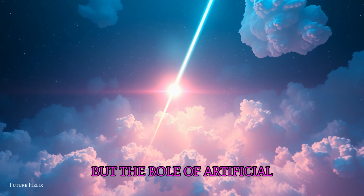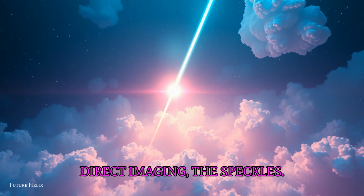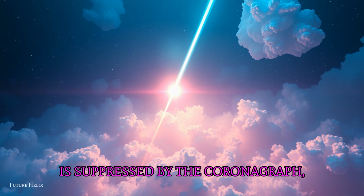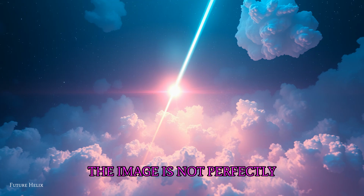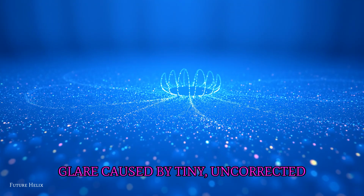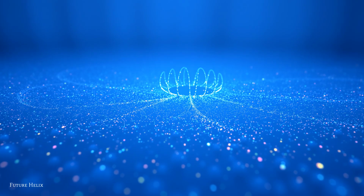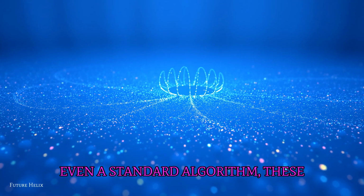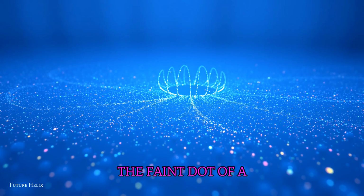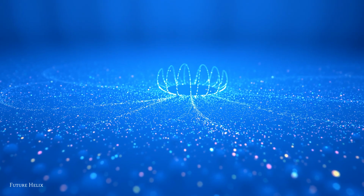But the role of artificial intelligence goes even further, tackling the most insidious problem in direct imaging, the speckles. Even after the star's light is suppressed by the coronagraph, the image is not perfectly black. It is littered with a faint, speckled pattern, a residual glare caused by tiny, uncorrected imperfections in the optical system. To a human eye, or even a standard algorithm, these speckles look almost identical to the faint dot of a real planet. They are the ultimate cosmic imposters hiding in plain sight.